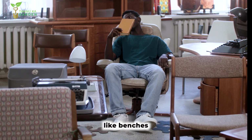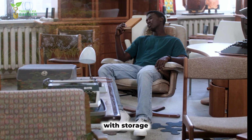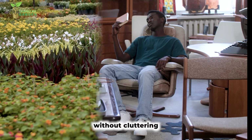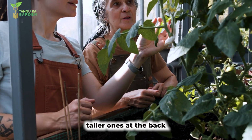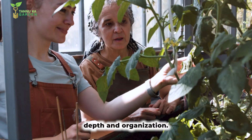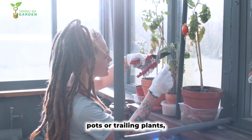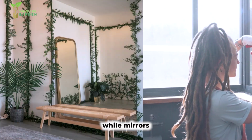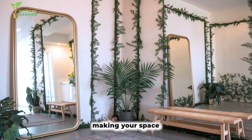Multi-purpose furniture, like benches with built-in planters or foldable tables with storage, adds functionality without cluttering your garden. You can also layer plants by placing taller ones at the back and shorter ones in front to create depth and organization. Shelves along walls or balconies are perfect for displaying smaller pots or trailing plants, while mirrors strategically placed outdoors can reflect greenery, making your space feel larger.